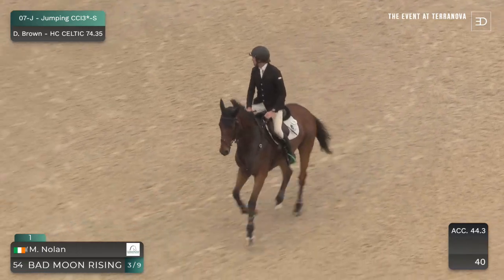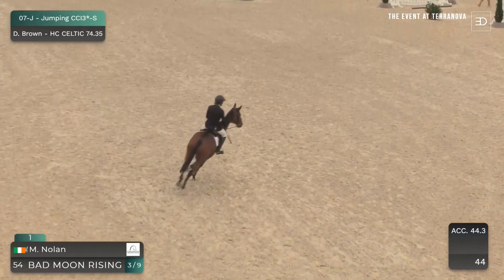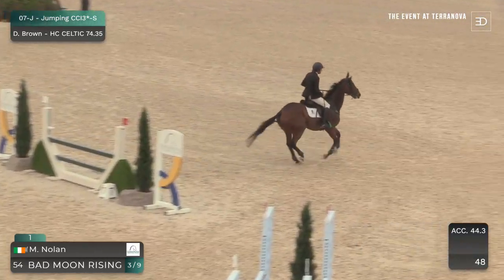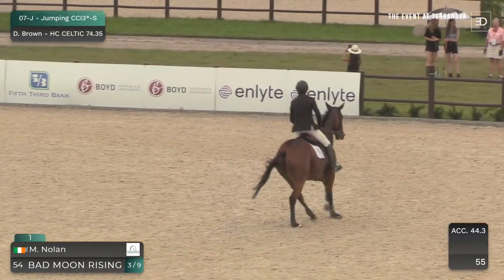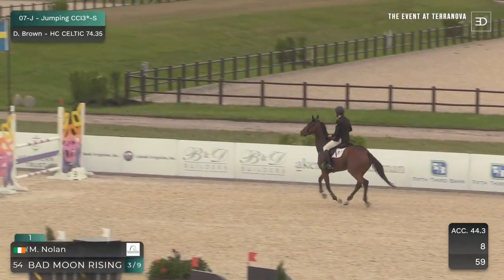Michael, obviously, he's Irish, has had a lot of experience competing a lot of horses, and I think he's been partnered with this one for quite some time. And the horse really misread that there. Yeah, there goes the second jump, second rail, and that will put him behind Devin. So Devin has moved up 2 places with that lovely clear.